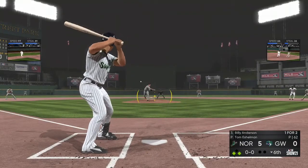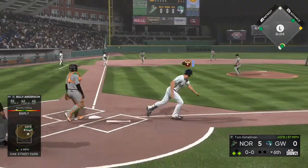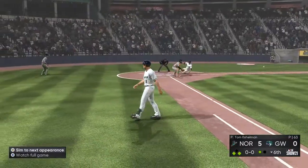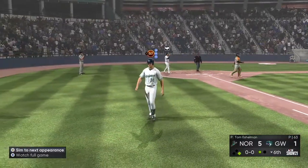So now to the plate, Billy Anderson. He swings and lines it to left. Catch made in left. Here comes the runner for the plate. And not in time as the run scores.